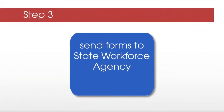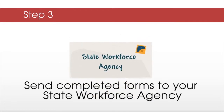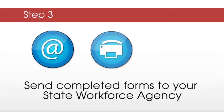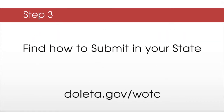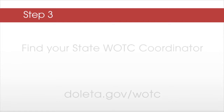Step 3. You've already done most of the work. Now you just send the 2 completed, signed, and dated forms to your state workforce agency. Different states have different ways for employers to submit the forms. You can check this website for information for your state. This site also lists the WOTC coordinator in your state, a good person to contact if you have questions about WOTC or the application process.